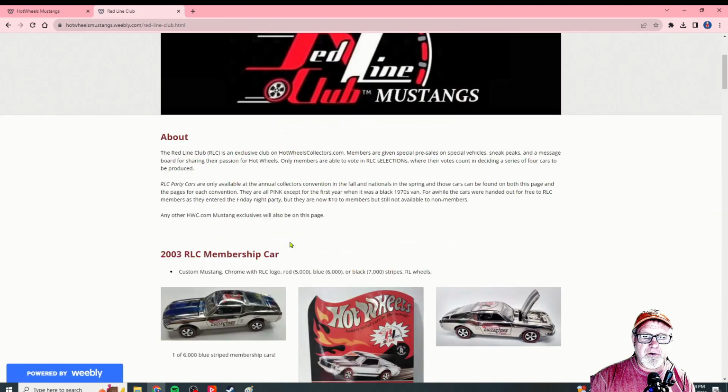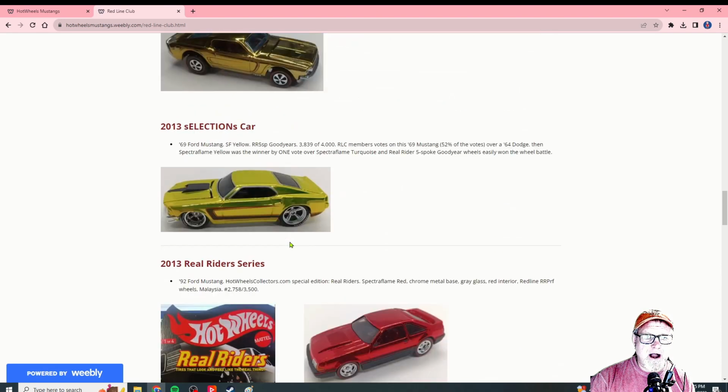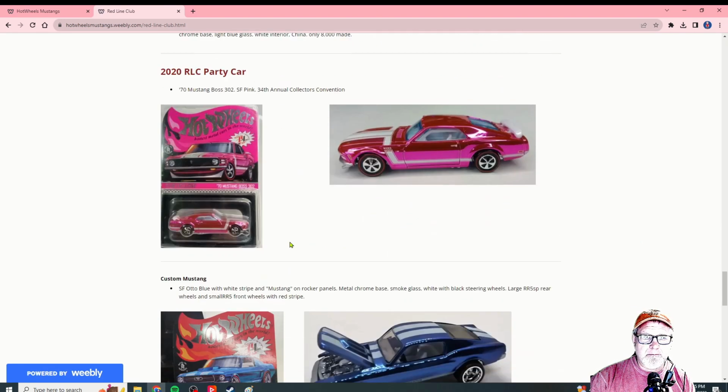Redline Club. So this is an example of why I may be merging the two, because here is the Redline Club car that I just showed you that showed up at the canceled convention. So I don't really need a separate page for this since it is on the previous page.